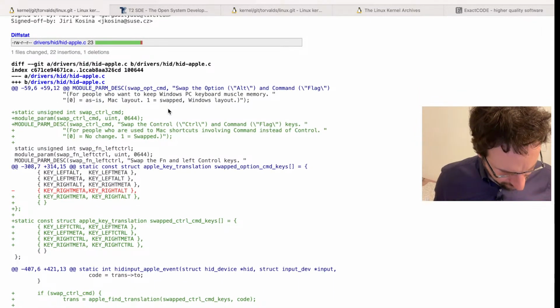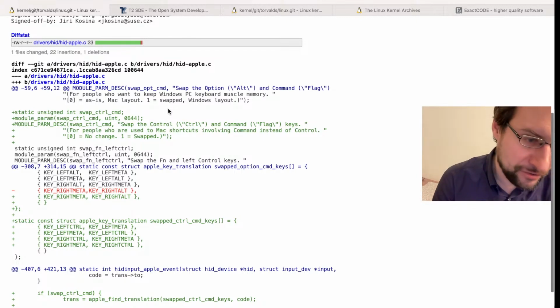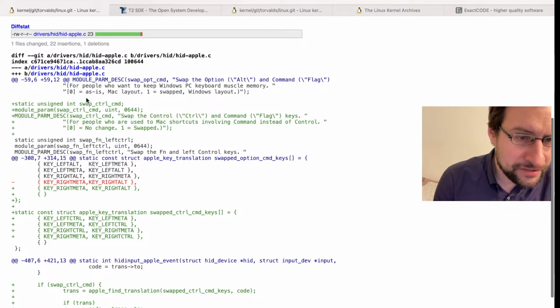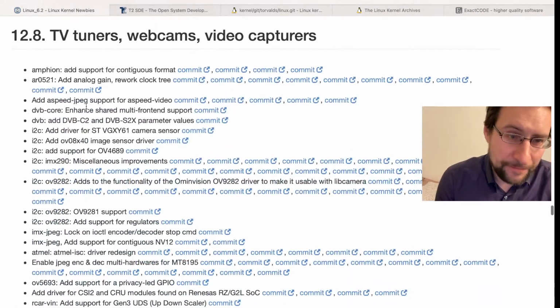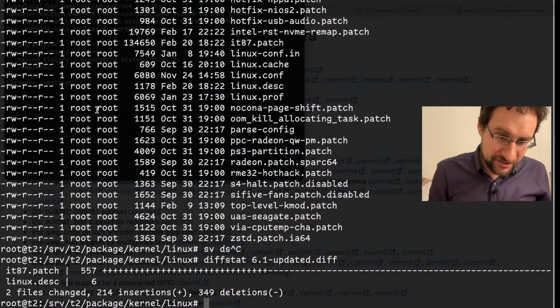No, previously this was a function key. So this is apparently now in addition to the function key. Apparently swap Windows layout, Alt command. Now you can also additionally swap. You heard it here first. You know, you can not only swap your Alt and command key, now you can also swap your control and command key. Apparently my patch still applies, right?